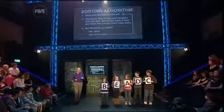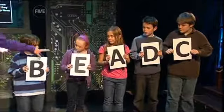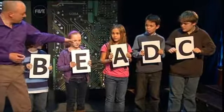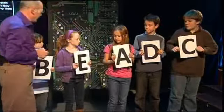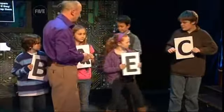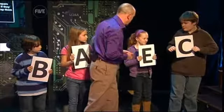Okay, so let's give that a try. So step one, we start with the item on the left, we compare with the one on the right. Now those are in the correct order, so we'll leave those where they are. Let's look at the next two items. Are they in the right order? No, they're not. So what we'll do is I'd like you two to swap places, please. Okay, that's good. We compare the next items. They're not in the right order either, so I'd like you two to swap places. And finally, these two, they're not in the right order, so you two need to swap places as well.